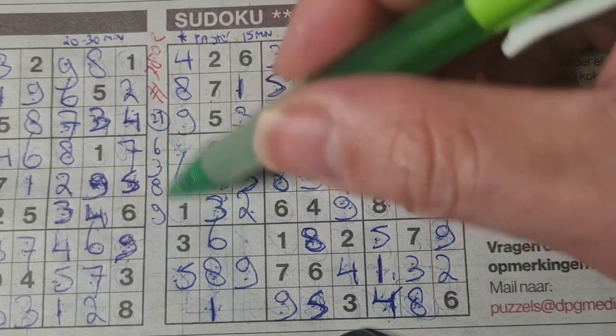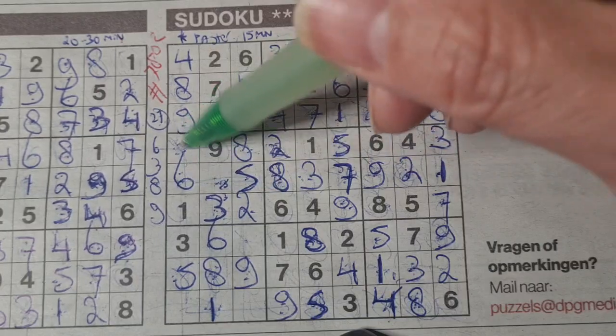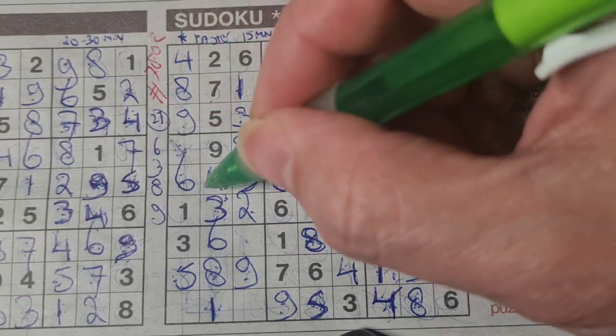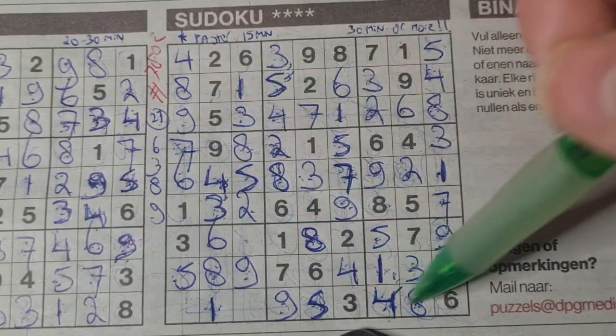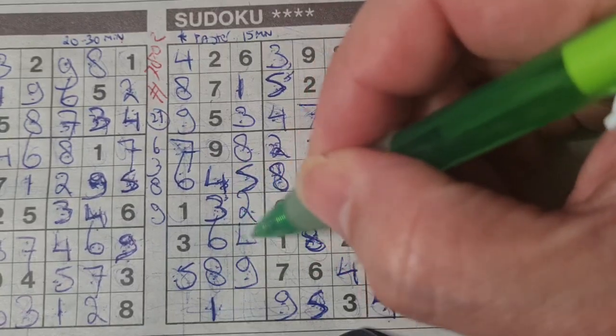2 missing numbers in this big square. The 1, the 2, 3, 4 is missing, the 5, the 6, 7 is missing. 4 and a 7. We have a 4 in the first column, no 4 there. 4 should be here, and the 7 goes there. 4 in the last row, 4 in the row above. So that row, the only place left the 4 should be there.